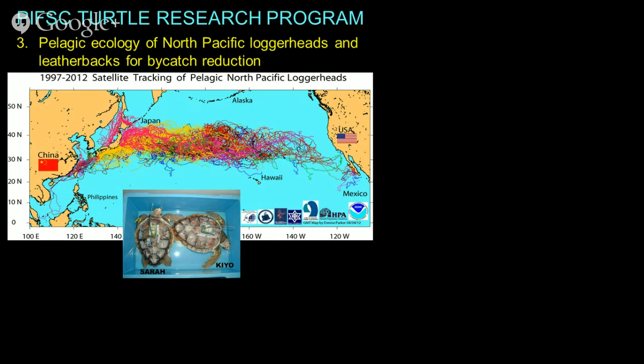Another thing that we do is we study the pelagic ecology of North Pacific loggerheads and leatherbacks to try to reduce the amount of bycatch. So basically, bycatch is when the long line fishery boats go out and they catch species that they're not the intended catch. For instance, sometimes they'll snag loggerhead turtles, leatherbacks, sometimes cetaceans, sometimes other types of fish they're not trying to catch. But as the Turtle Research Program, we're working to study these interactions to try to minimize the number of loggerheads or other species that interact with these fishing lines.